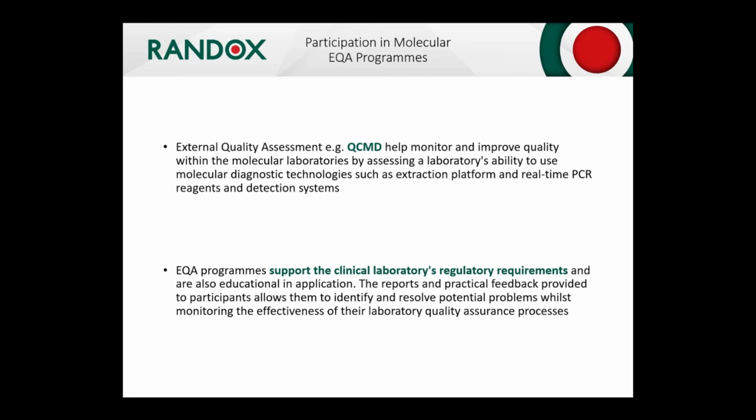And do you need a specific machine to be able to participate in QCMD? No, all molecular workflows are acceptable. Of course, there are some more popular workflows than others, but even if you're the only person in the world using a particular platform or a particular agent, you can still be included in our general analysis, because within analysis you'll have them all grouped together, and you'll have them grouped in particular manufacturers, and then you'll have them grouped in subheadings as well. So if there is more than a certain number of labs participating, they'll be grouped together in a peer group analysis. But if your technology isn't so commonly used, the results of that would be included under the table.